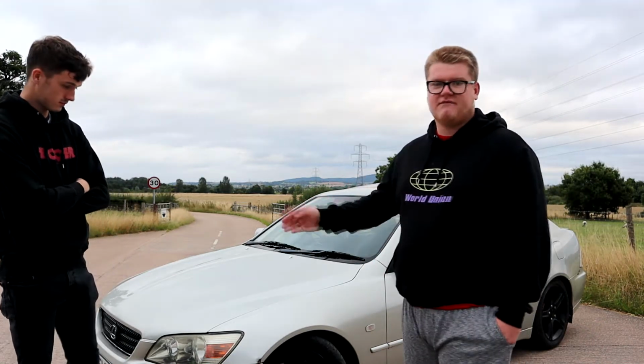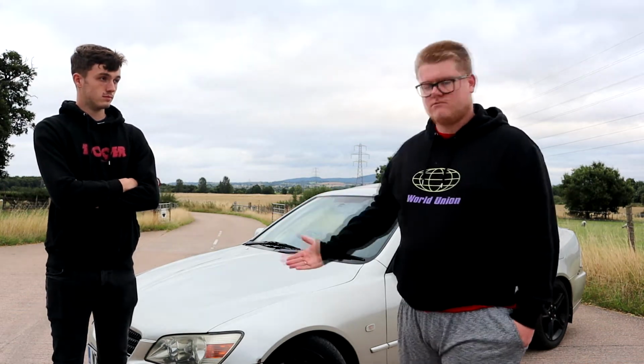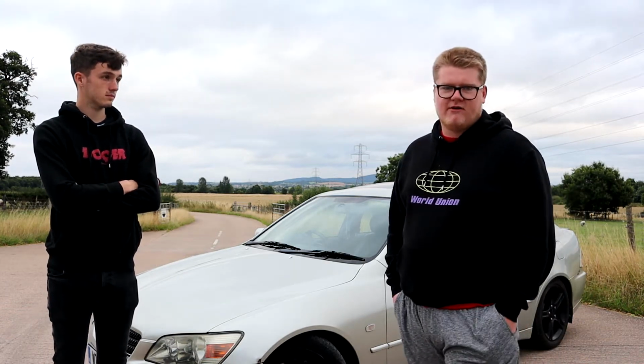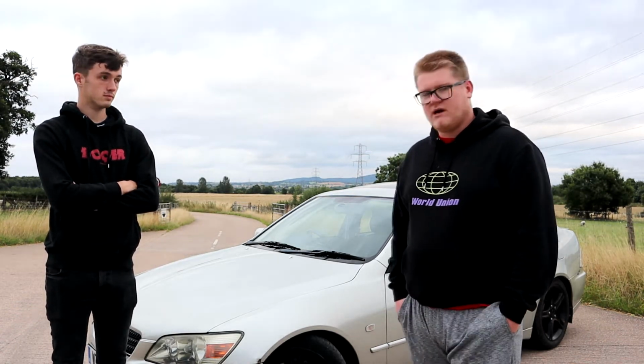It's got a really good service history before we owned it, and we've obviously serviced it since we've owned it. So yeah, it's had a lot of time spent on it. As Tyler said before, it is rusty and it's been rear-ended. It's not an insurance write-off, but yeah, we're going to break it down for parts.